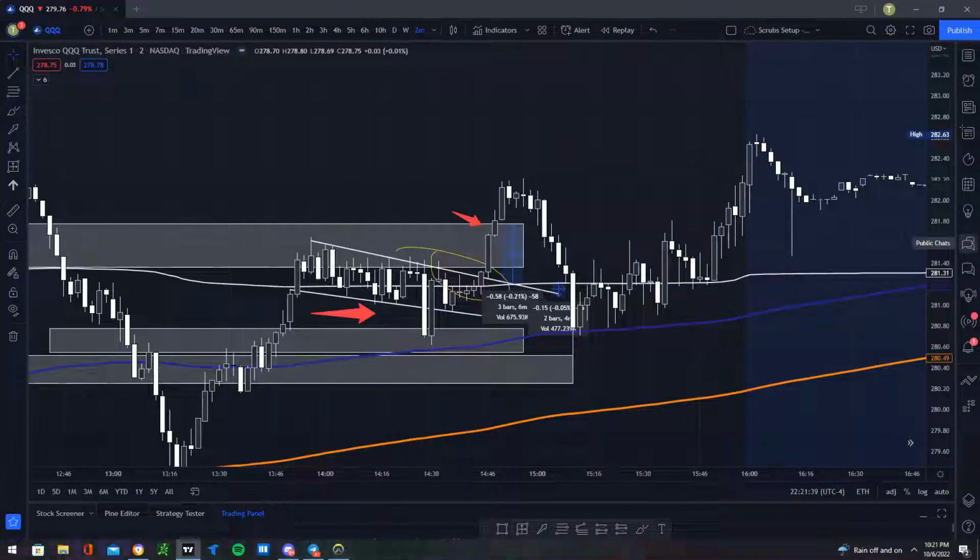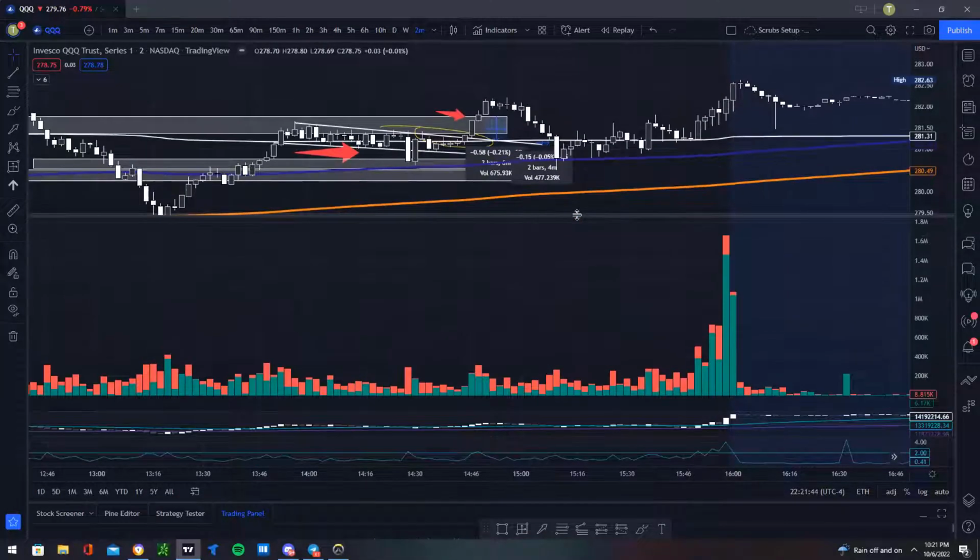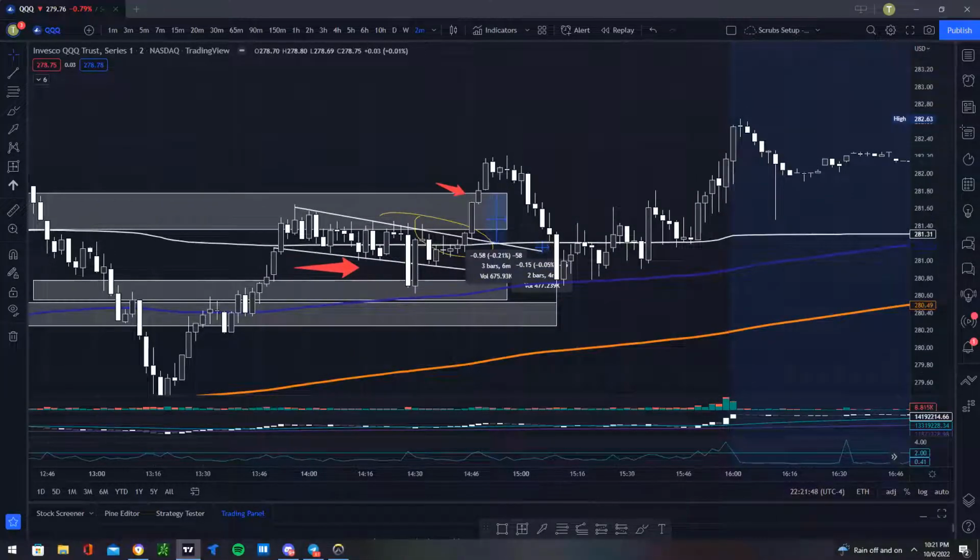Okay, how do you figure out if the buyers are stepping in? Volume. Looking at the liquidity and volume. Hope that helps.